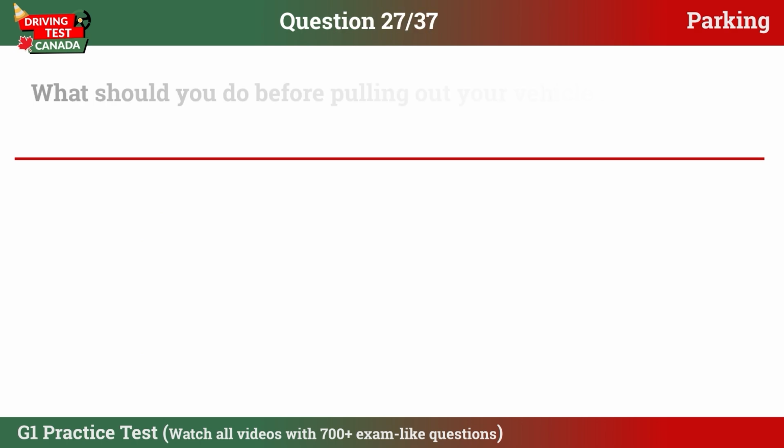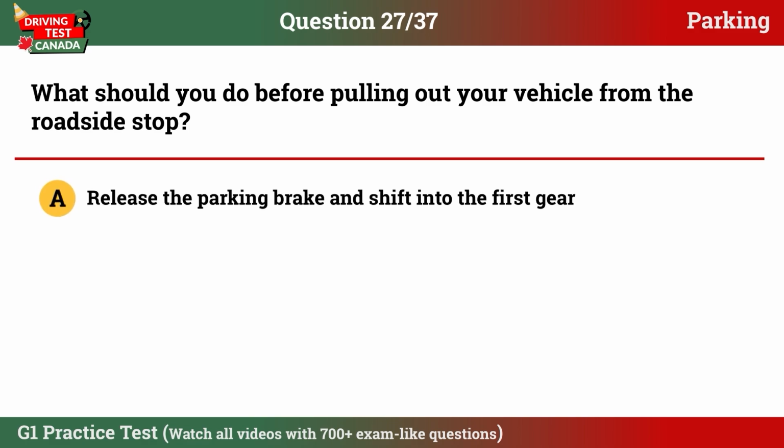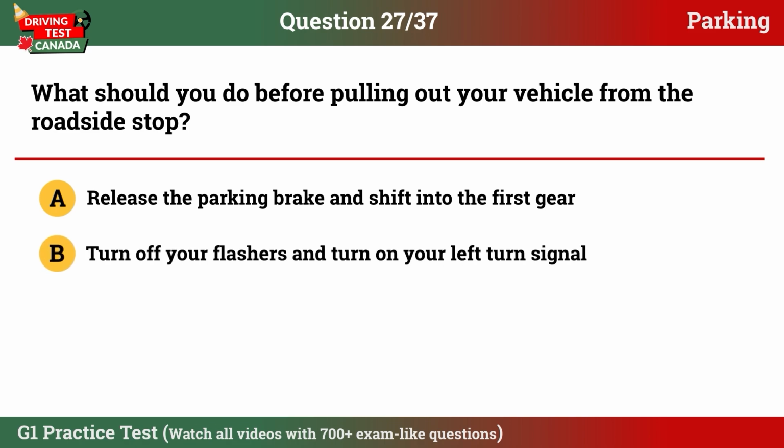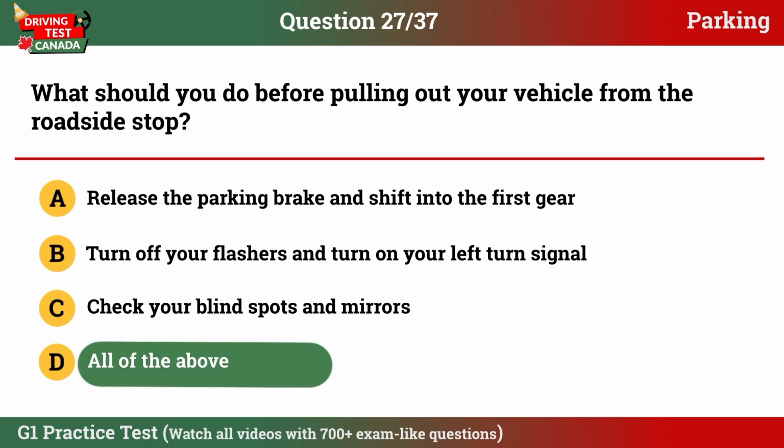Question 27. What should you do before pulling out your vehicle from the roadside stop? A. Release the parking brake and shift into the first gear. B. Turn off your flashers and turn on your left turn signal. C. Check your blind spots and mirrors. D. All of the above. The correct answer is D. All of the above.